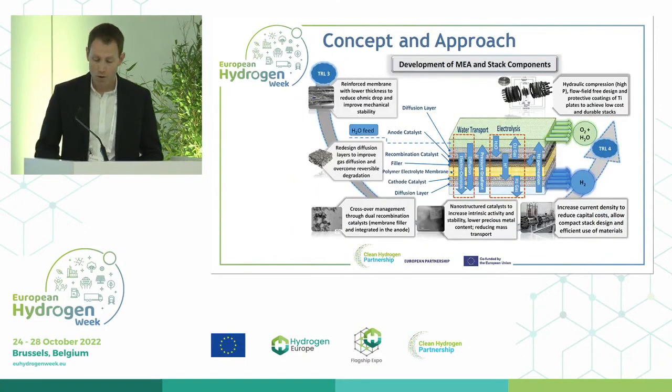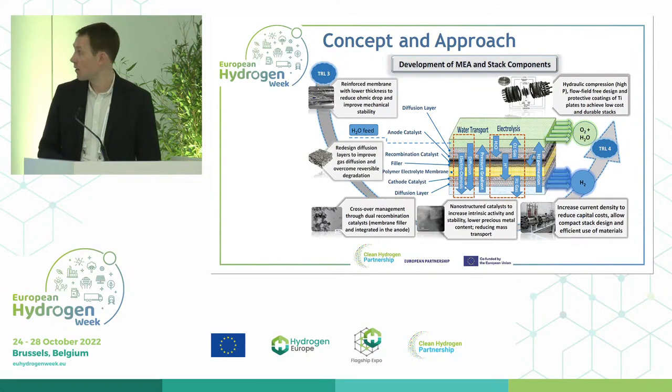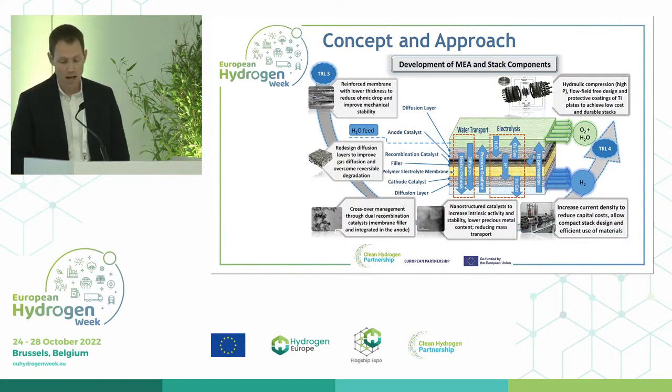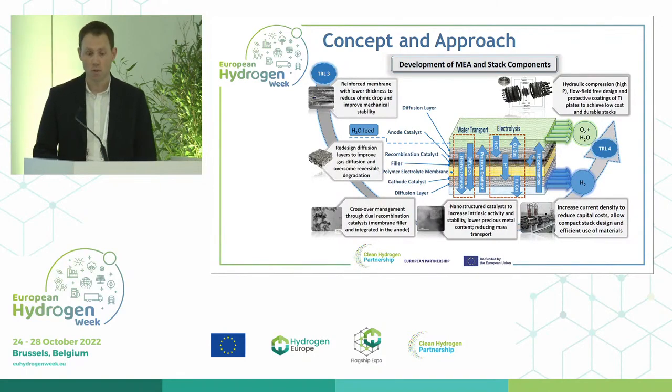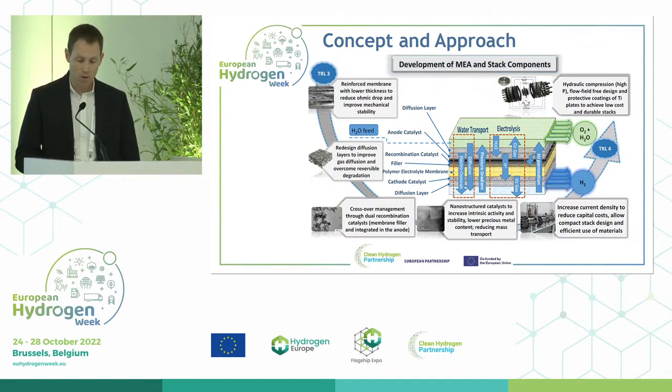The scope of Neptune was to bring the innovative solutions demonstrated in the lab and in previous FCHJU projects from TRL3 to TRL5. The proposal addressed PEM electrolysis specifically, aiming for a step change in performance, operating conditions, and system reliability. This slide summarizes the major developments in the MEA and stack components that were expected during the project.